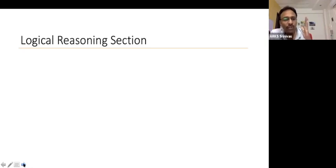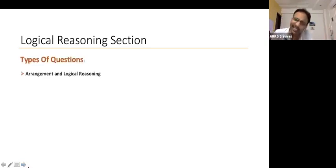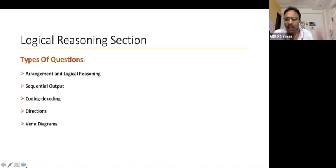Okay, questions which come in logical reasoning, the type of questions are arrangements and logical reasoning. It's the same in all the papers here. There's nothing different. You have sequential output, coding, decoding, directions, especially SNAP and NMAT are very close to each other, and TestNet also is very close. Venn diagrams, family, decision making, numbers, grid, etc.